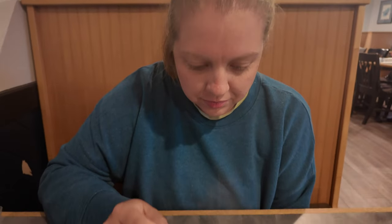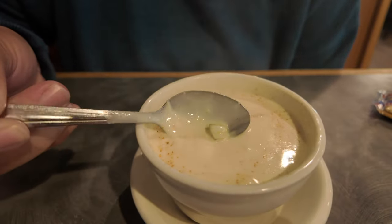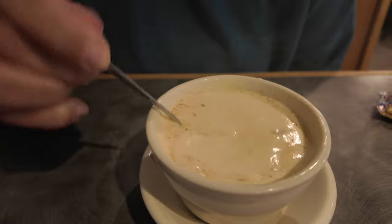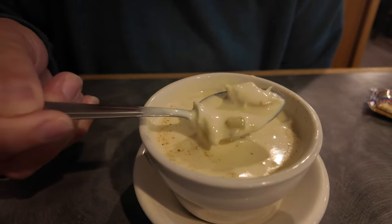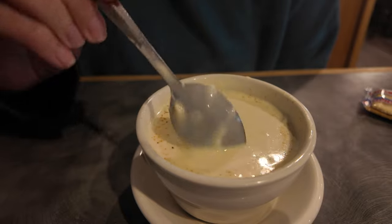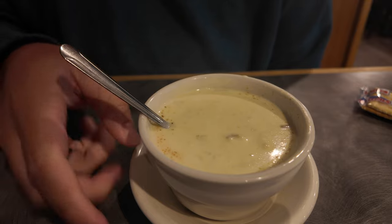I am so burnt. So you got the blue crab bisque? Bisque. Bisque. What is this? So it's like a soup, but with crab in it. See the chunks? It's like Alfredo cream? No. He's asking that because he got Alfredo for dinner.